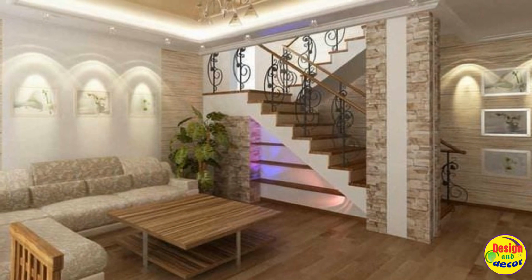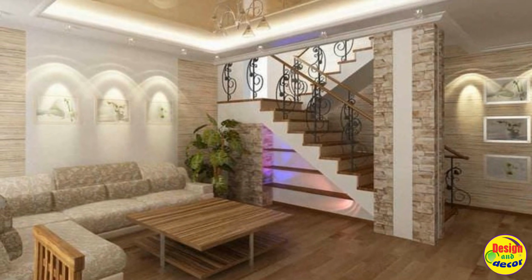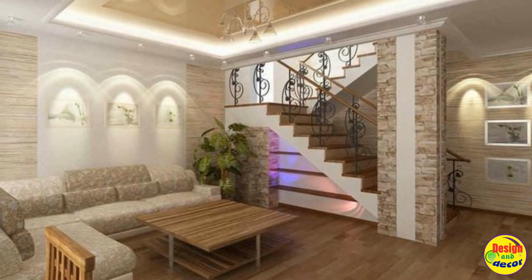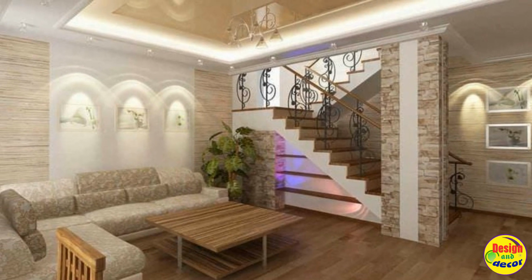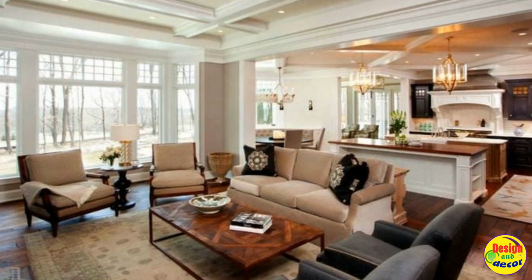Refuse a lot of paintings and photographs on the walls. Better place a modular image. Increase the amount of light and mirrors in the room. This will help make it look larger.